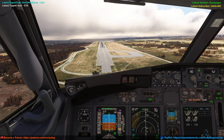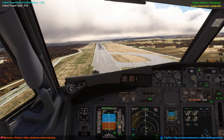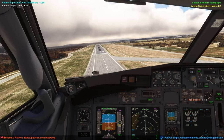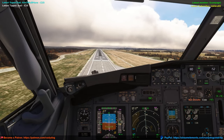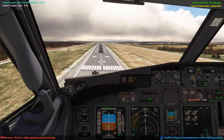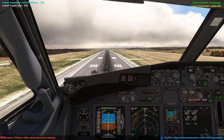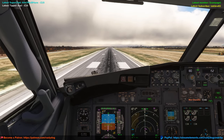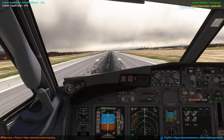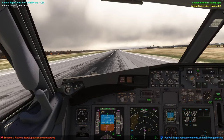Plus 100. Oh, dear. Minimums. We're fine. Just a little bit low, but we're fine. 50 feet on the zebra crossing. No, we're a bit high. 50. 40. 30. 20. 10. Ooh, okay.